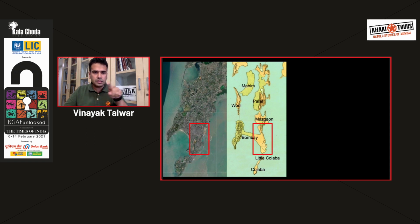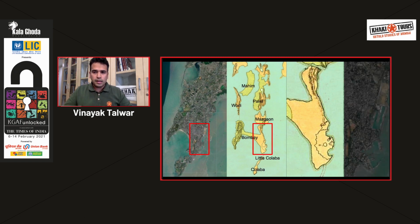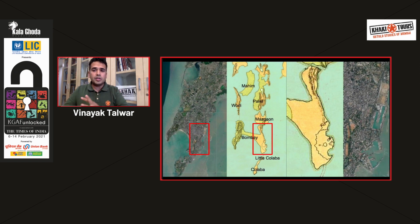And I have just taken that same section in today's map as well, and we're going to zoom in on this now. So there you have it. That is the eastern face of Bombay Island, and you can see a little bit of a jagged edge on the southern part of it. That is what we'll be focusing on. And to be specific, if you were to take it in today's context, that is what it looks like today.